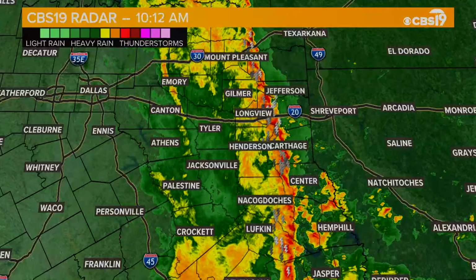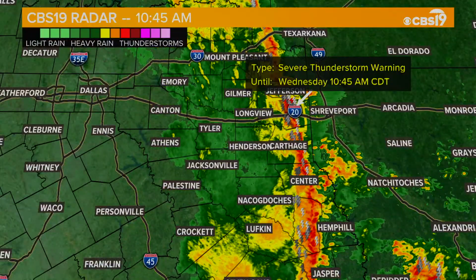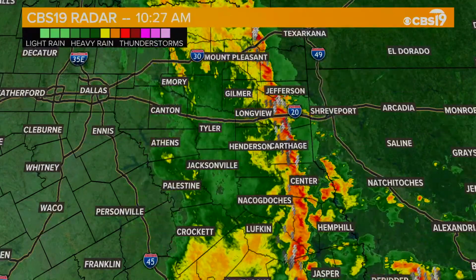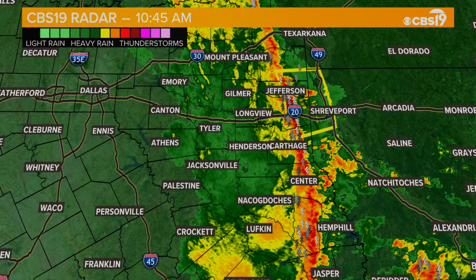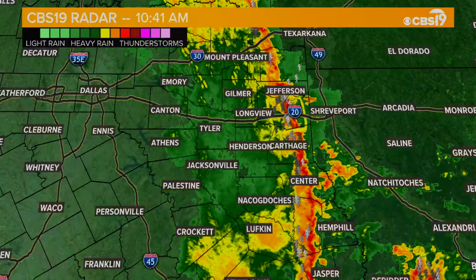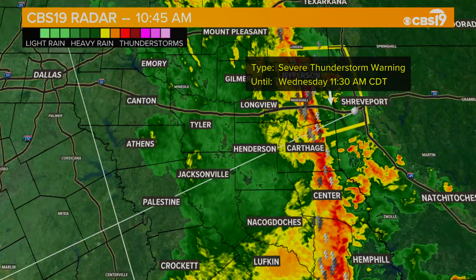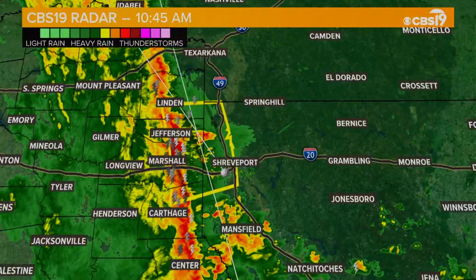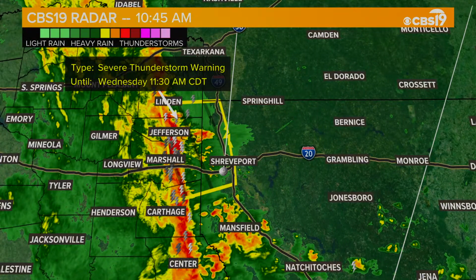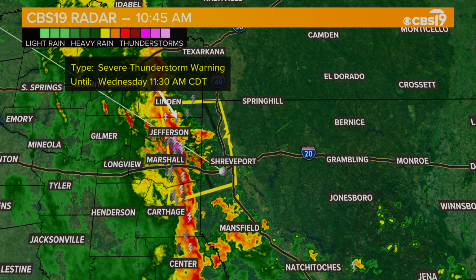Our latest look at reflectivity shows a new thunderstorm warning is in effect, and this one is currently in effect until 11:30 this morning. It does have a tornado possible tag on it, which doesn't mean it is a tornado warned storm. It just means that at any moment we could see a tornado warning issued for a rotation within this storm. It is currently still packing a punch of 60 miles per hour, so that means wind gusts upwards of 60 miles per hour are still going to be associated with this.